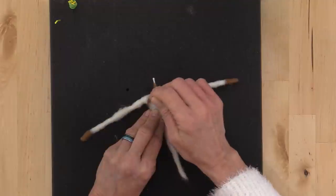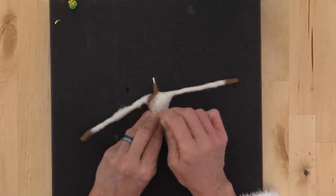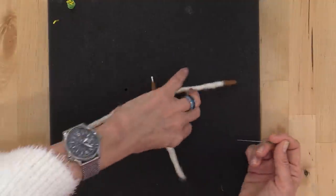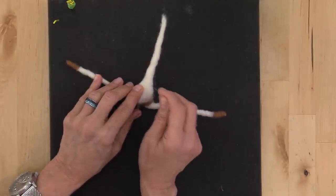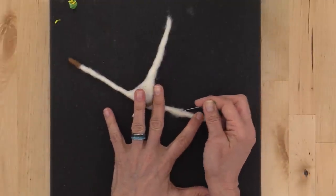Okay, now I haven't needle felted my arm over here, which I need to do. It's getting a little roughed up. Ideally, you would felt that before you go too far. That's me just finishing my little run here. It is a little tricky if you're new when you're doing these little parts, but just take your time.